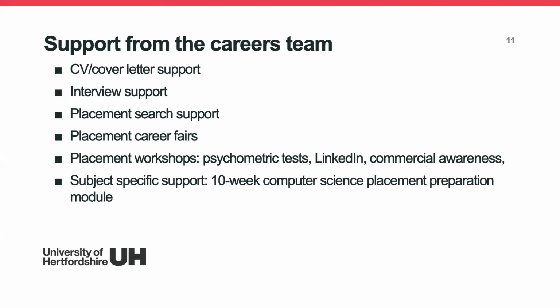They also run workshops, including a subject-specific placement workshop for computer science. We obviously run a number of computer science-related postgraduate courses offering placement. So this is a 10-week module which you can take part in. And the generic workshops can help you develop skills like LinkedIn skills, commercial awareness, public speaking, and also give you access to things like psychometric tests.